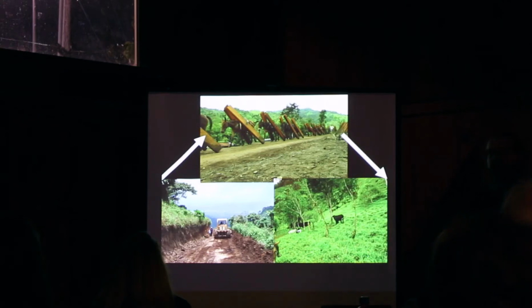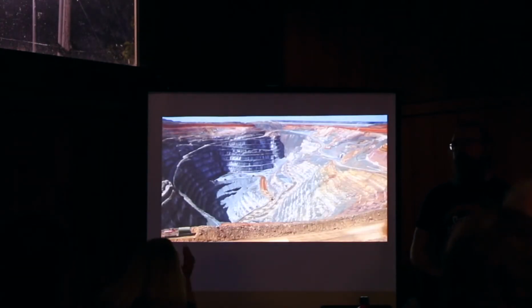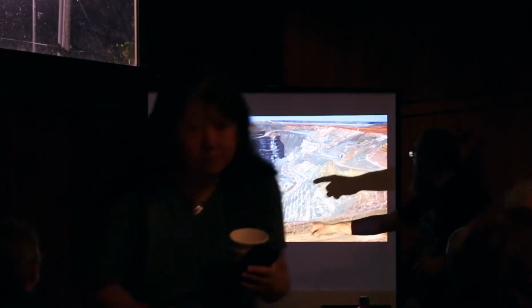It's kind of a vicious cycle. That's been the traditional threat for reserves like this, the poaching of timber, which allows for colonization of the land. But recently, mining has come to Ecuador. So this is a gold mine in Australia, and you'll notice the semi-truck right here for scale.